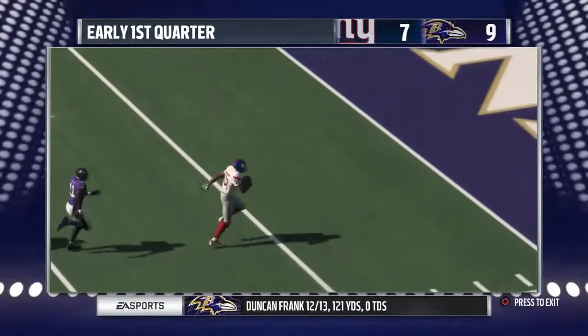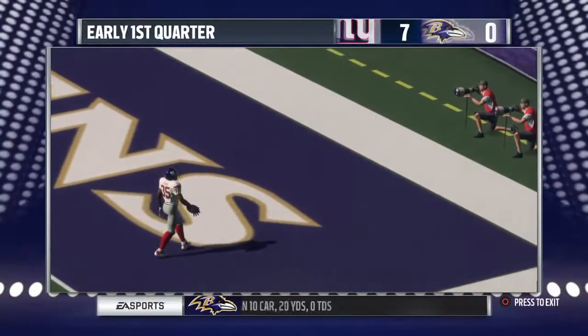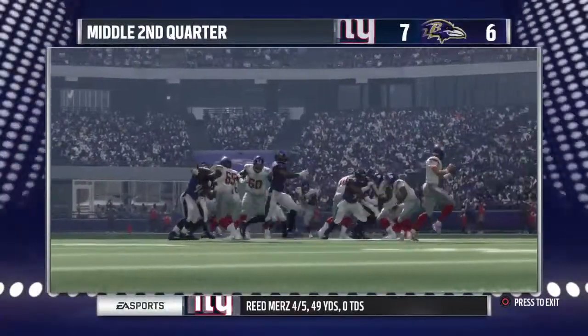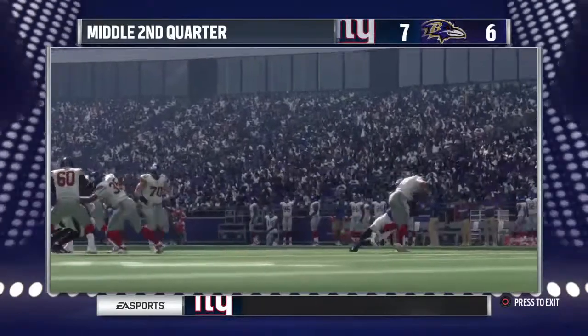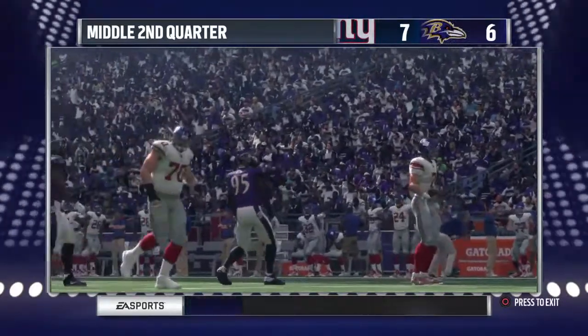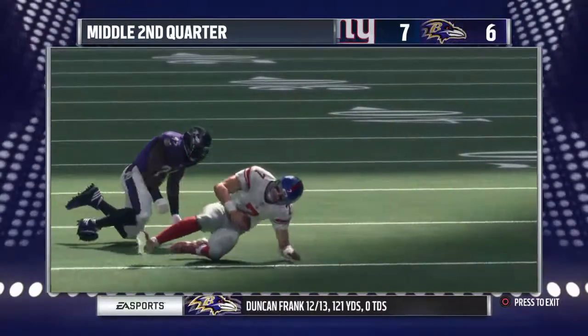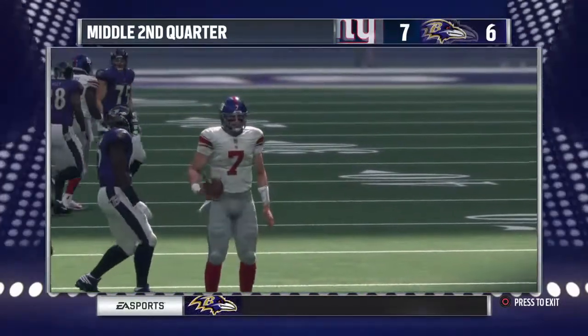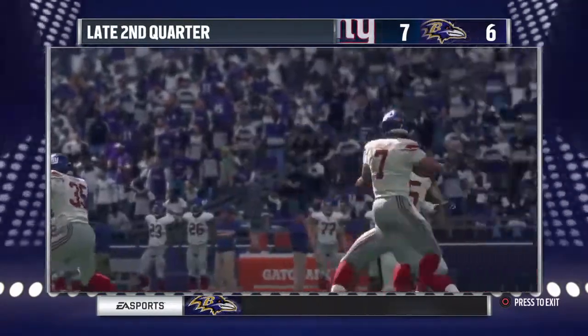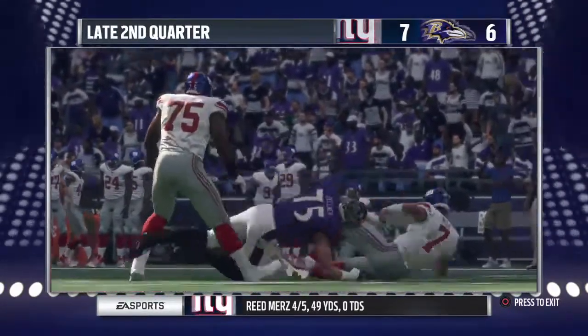1st and 10, fantastic run blocking here, and he'd go in for the 58-yard touchdown as they take a 7-0 lead. Giants on 1st and 5. Defense is going to come away with the sack. This ends up as a loss of 9. Later on the drive, defense will get to the QB here. This ends up as a loss of 9.